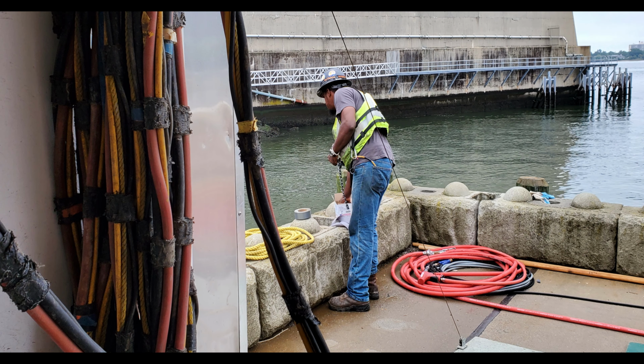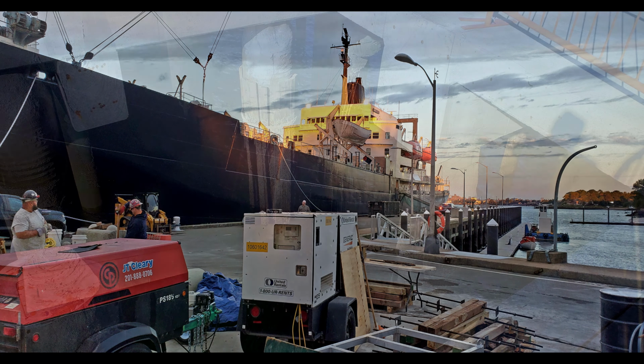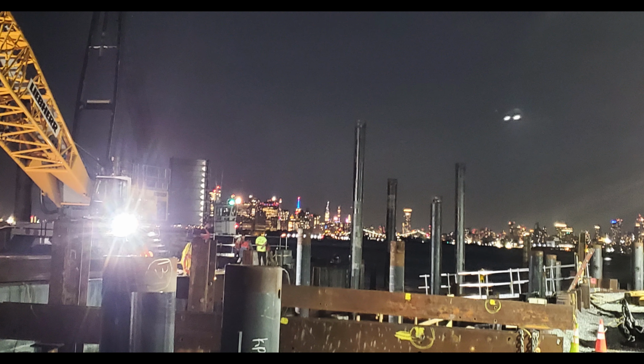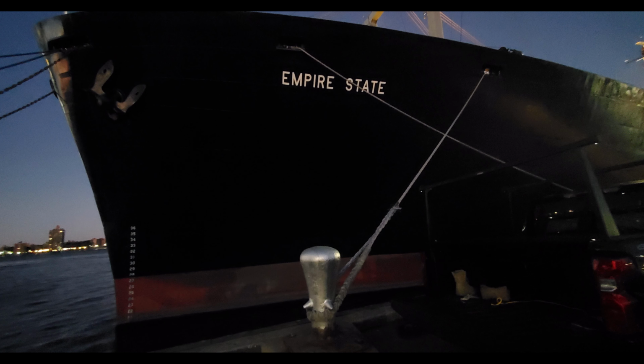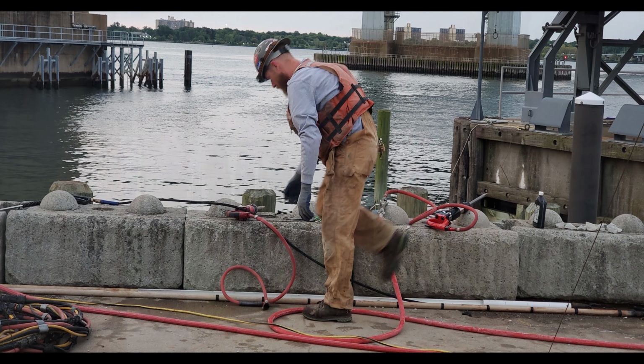State University of New York Maritime College educates personnel for the global maritime industry. As a part of education, the college operates an ocean-going training ship, the TS Empire State VI. Built in 1962, the vessel was about to be replaced with a bigger ship. In order to safely host the new training vessel, the old, deteriorating pier was in need of a major facelift.